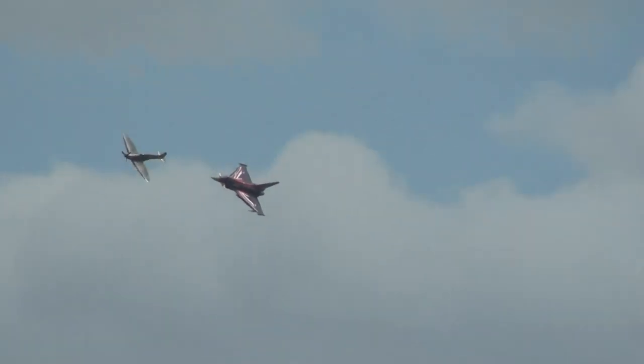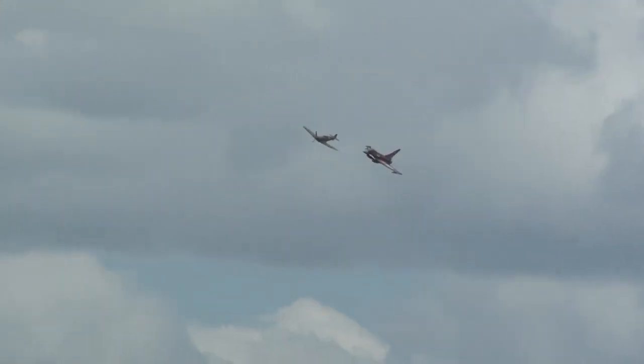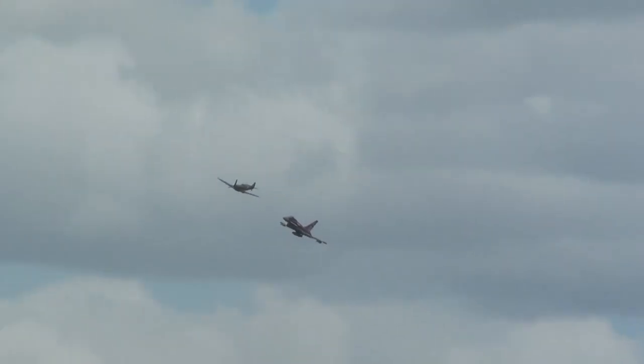Beforehand, he's flown a multitude of aircraft from Hawk and Harrier to Tornado. So he has a perfect set of skills to display in front of yourselves with the Typhoon today.